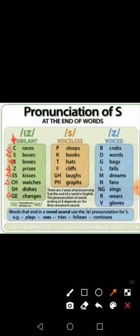So, if the words end with P, K, T, F, GH or PH, okay? So, I pronounce the S as "s": sleeps, books, hats, cliffs, laughs, graphs, okay? I pronounce the S as "s". I didn't say "iz" or "z". I say "s". Why do I pronounce those words like this? Because they end with P, K, T, F.